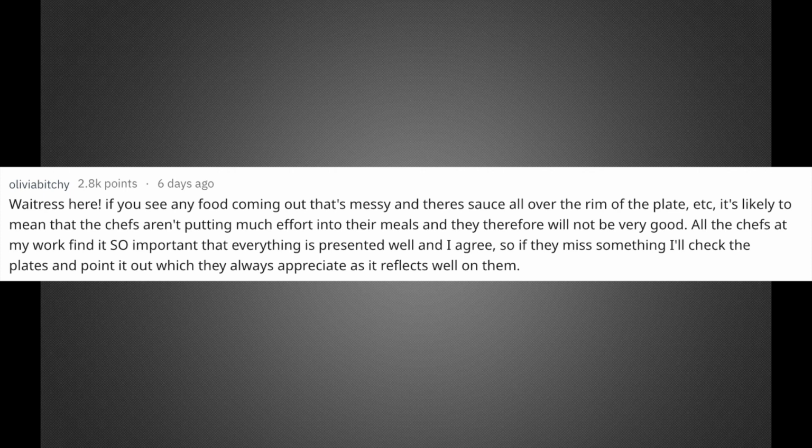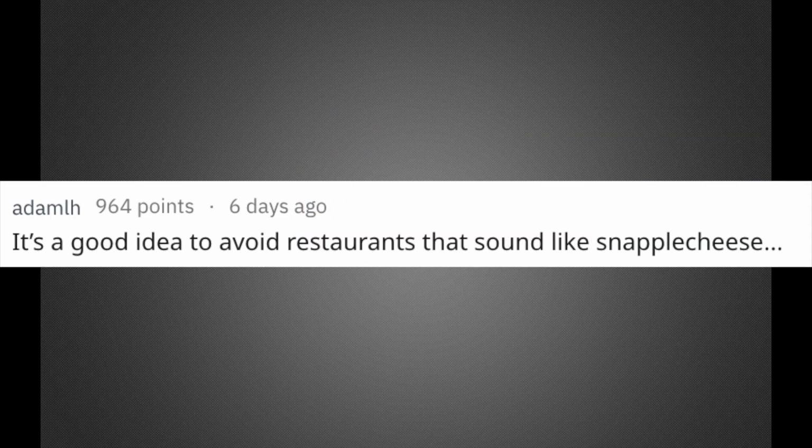All the chefs at my work find it so important that everything is presented well, and I agree, so if they miss something I'll check the plates and point it out, which they always appreciate as it reflects well on them. It's a good idea to avoid restaurants that sound like Snapple cheese.